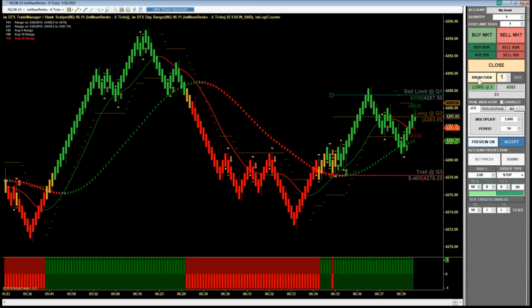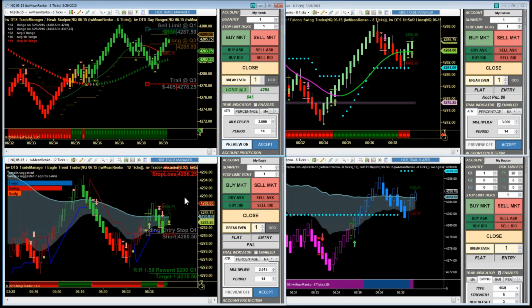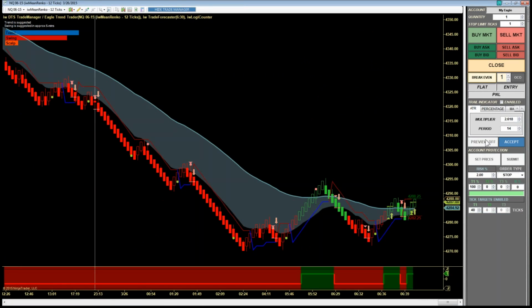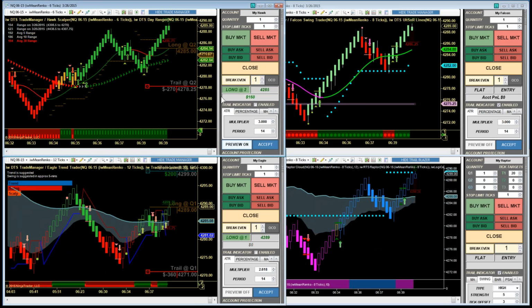I was just about to adjust my first micro-macro cross, but the market decided to head higher. So I'm going to cancel that order there. And here we come now with a buy signal on the Eagle also. So we're going to take that like so. Okay, time to get this trade to break even.